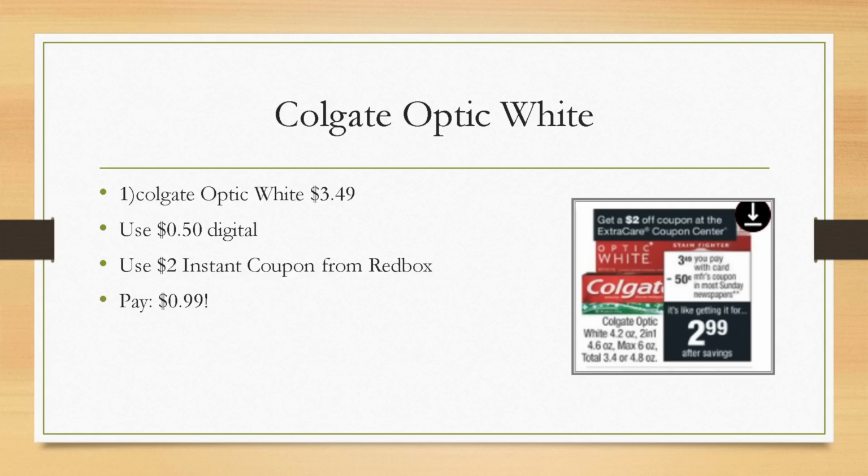Again, visit the Redbox Coupon Center. There is a $2 instant coupon that's going to print, and they're $3.49 next week. We're also getting a send to card coupon. This symbol here means we're going to get a digital coupon. So it's probably going to be for 50 cents because that is the manufacturer coupon coming out in our Sunday paper. Final cost is just 99 cents. So a great, great deal. So those are all of the must-do deals for next week.